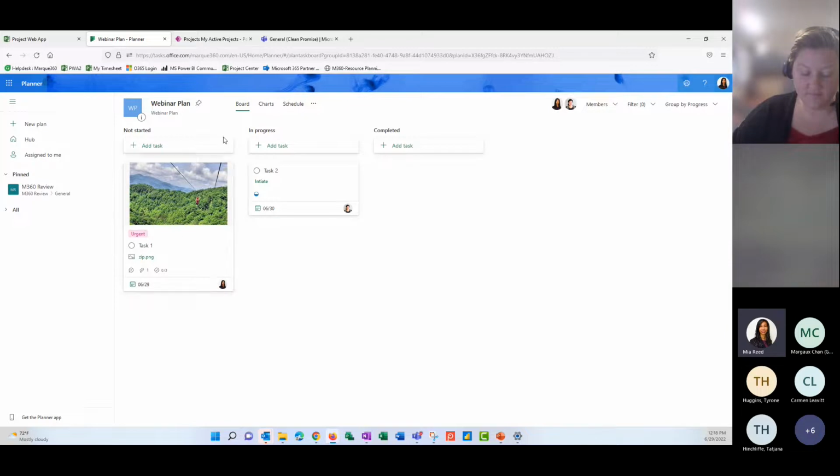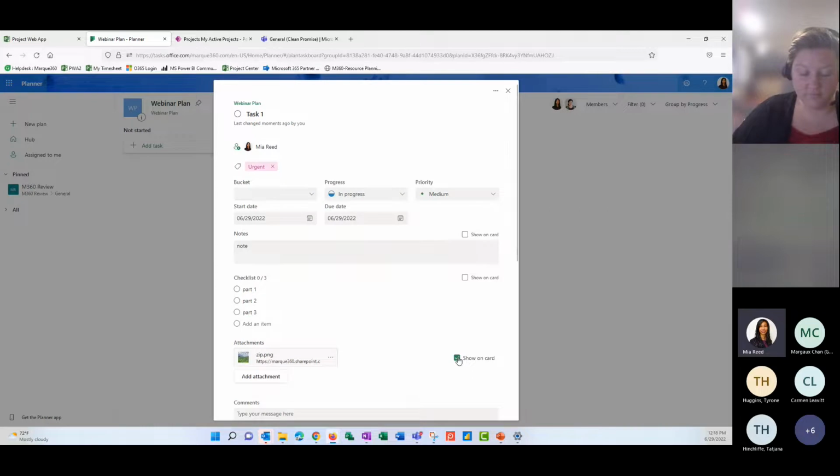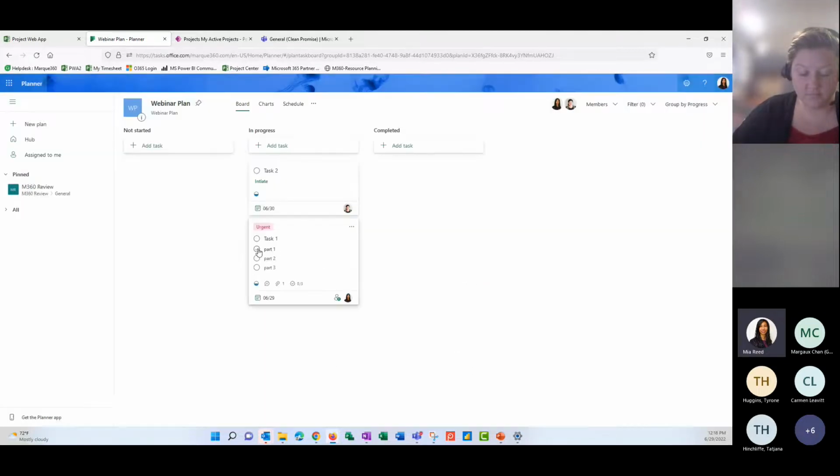One thing that I really like with this view in particular is that you can drag and drop your tasks to mark them as completed. We can adjust this too if we don't want to see this graphic all the time and maybe we just want to see the checklist, and then as we start to work through this, you can mark the checklist items as complete and you can see the checklist items show there.